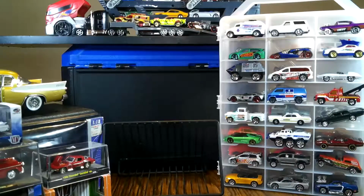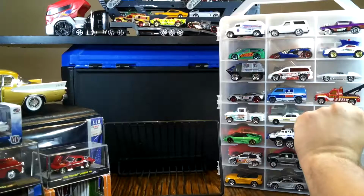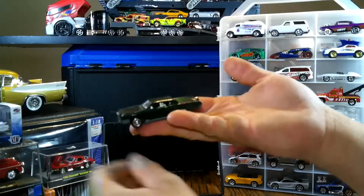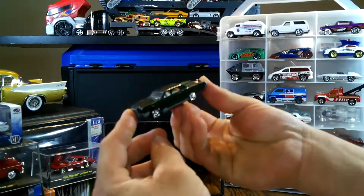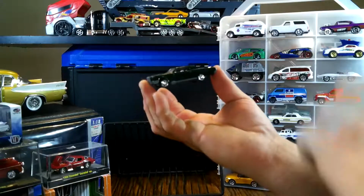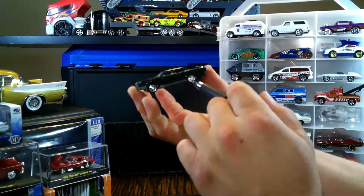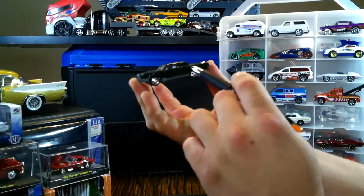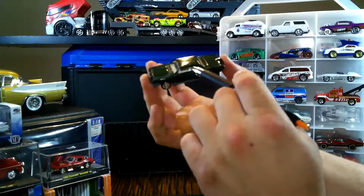Well, we shift gears now to a Johnny Lightning. Now, this is a custom Continental. Look at this old Johnny Lightning, ladies and gentlemen. The army green that is on this. Let me hold this really good. As you can see, look at the rims on this. Nice spokes. The army green and the white interior.